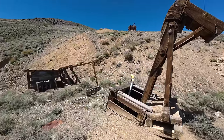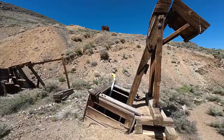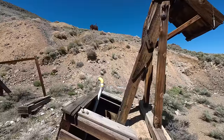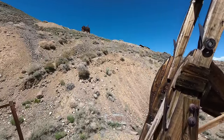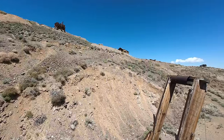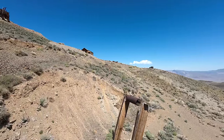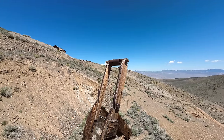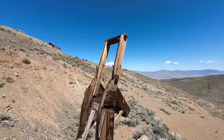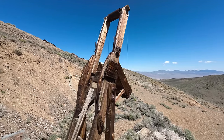Shaft. A very steep shaft with PVC pipes. So we know that we've had some prospectors here. Wait, let me get a better angle on that for you. Okay, that's better. Yeah, the wind's tossing me around pretty good now.